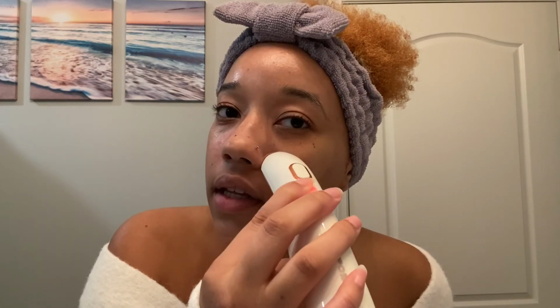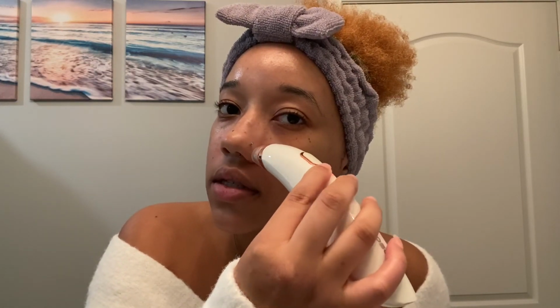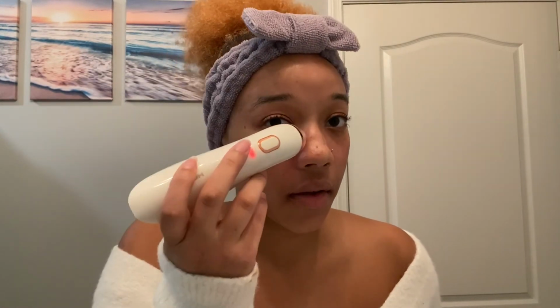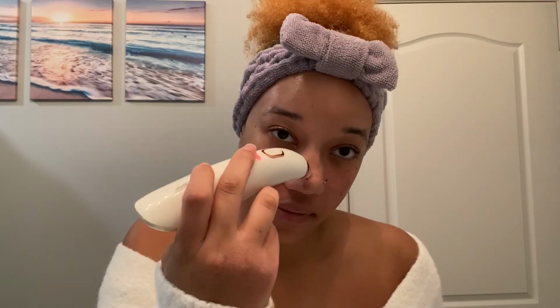So I'm gonna keep doing this, but I want y'all to see this steamer real quick because I don't want this video to be entirely too long. Look at my face, it's so red now. But it doesn't hurt, nothing feels wrong. It's just the suction that's making it red like that. So I'm gonna stop doing this for a moment so that I can show y'all the steamer. And then after that, I'm gonna go ahead and close out.